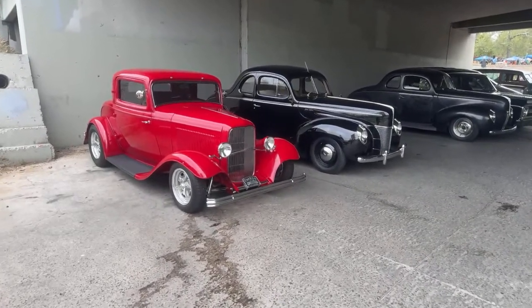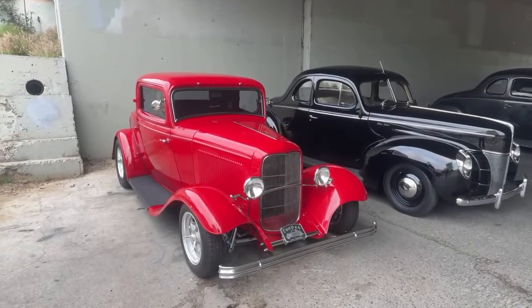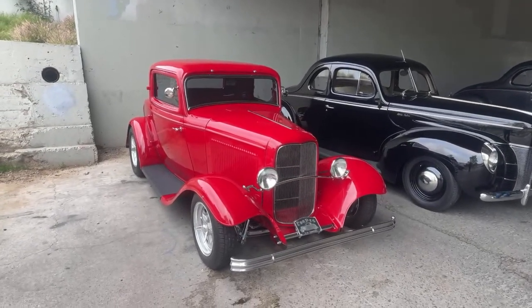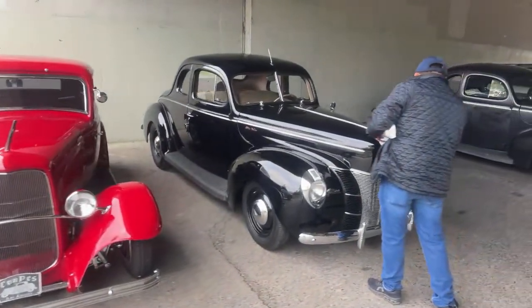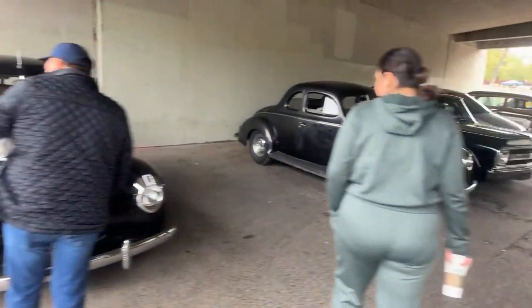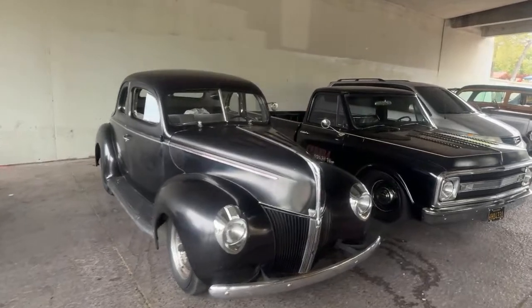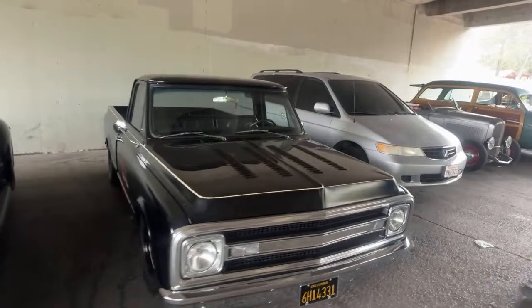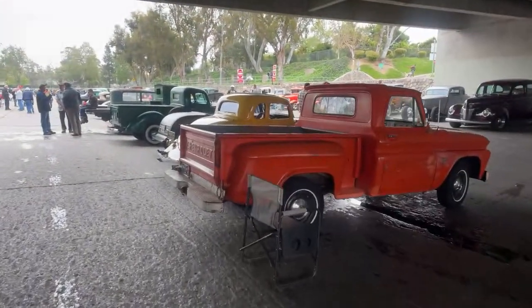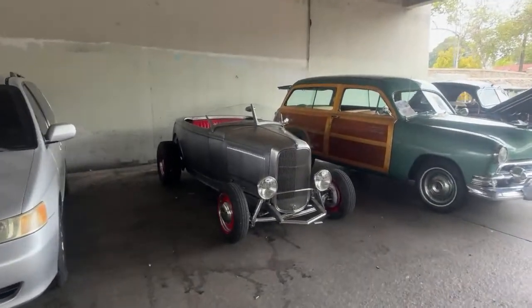This looks like a 30. So we're just gonna walk and I'm gonna talk because there is a lot to take in, a whole lot to take in. This looks like a 40 Deluxe. It's another. So these guys participate a lot, but this is obviously not a Ford. Really, a Chevrolet pickup. This looks like a custom-built 32.